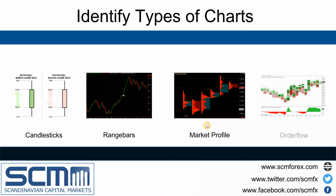And there's been a big push over the past couple of years about order flow. And what the difference is, as we go to our old basic candle, we can see open at the bottom, close at the top. But with order flow and with market profile, but mainly order flow, you can see the numbers inside and you see what's going on.